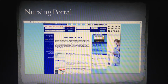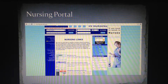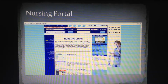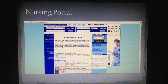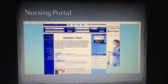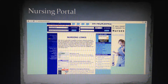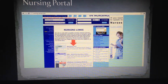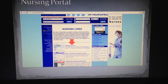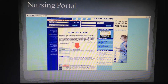Okay, so this is the homepage for Nursing Portal website, where you have access to credible web pages for research. There are 9 different search engines other than the Nursing Portal that they offer as trustworthy websites for medical information. I chose to go with the first link seen right here, which was mdchoice.com, which led me to the Health Central.